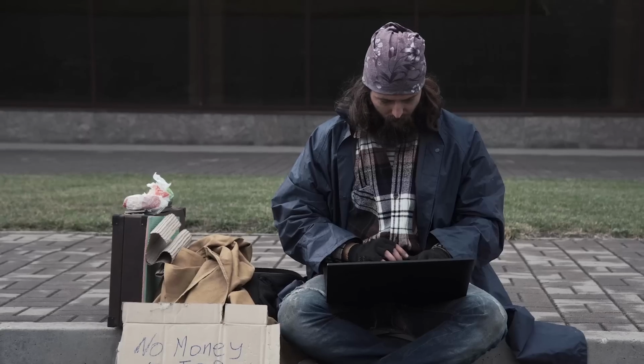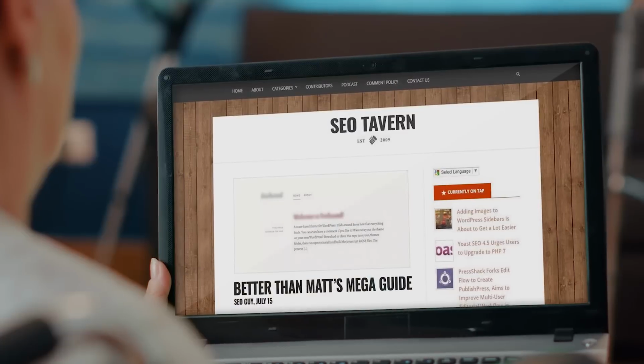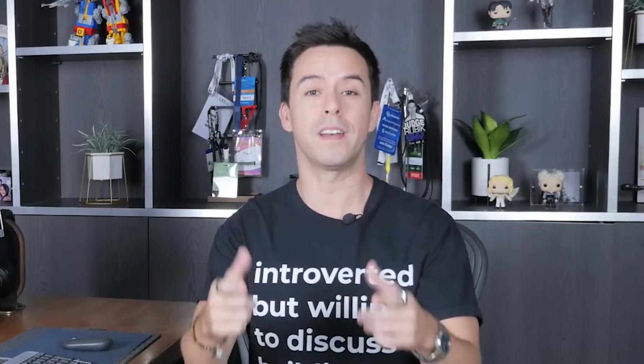Now, unfortunately, Skyscraper doesn't work like it used to. Many sites just ask for money, and many other sites don't like updating existing content, even if it's to point to your improved mega guide. But just because someone says no doesn't mean you should give up. Ask them instead if you could write a guest post for them. If they told you they don't like updating posts, that's fine. You'll write a new post for them.